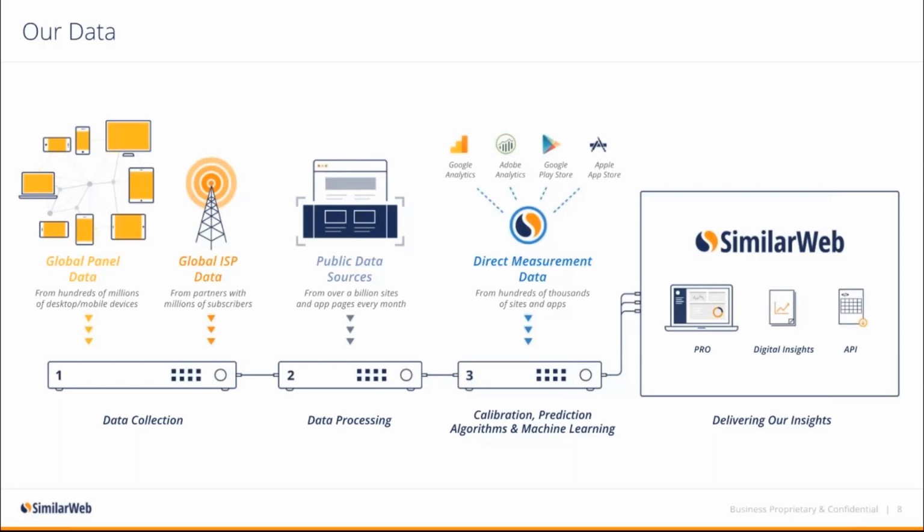So lastly, we bring that data to life through data visualization, which is critical for delivering Similarweb's market intelligence insights in a way that makes them accessible, digestible, and actionable for you. Our customers are accessing Similarweb insights via 3 primary means: our SaaS platform, the Similarweb Pro, our customized reports called Similarweb Digital Insights, and Similarweb's API. All of these are designed by experts to get you the right insights at the right time.